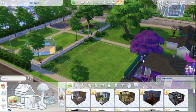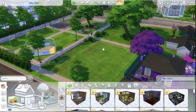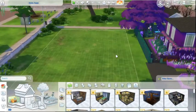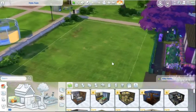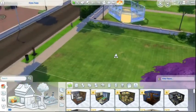Today, since it's Build Thursdays, I want to create maybe a park or something kid-related to go with Tuesday's video of Create a Child. So I wanted to match that child's theme and feel. What I'm thinking about doing is maybe creating a park or a toy store or something children-related. I might even do a pool, to be honest.